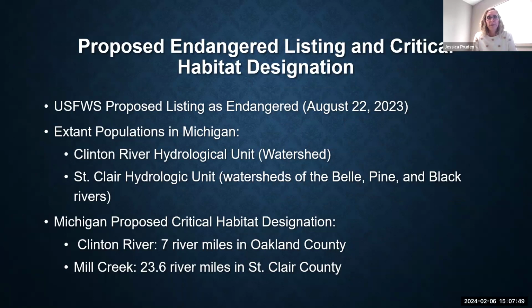The Service proposed salamander mussel as endangered on August 22nd, 2023, based on an ongoing species status assessment process, which is essentially the scientific basis for our proposed listing decision and proposed critical habitat designation. Populations were analyzed during the SSA process at the USGS hydrologic unit scale, and specifically salamander mussel populations have been defined at the HUC 8 scale. Extant populations in Michigan occur in the Clinton River hydrologic unit, as well as the St. Clair hydrologic unit, which includes the Belle, Pine, and Black rivers.